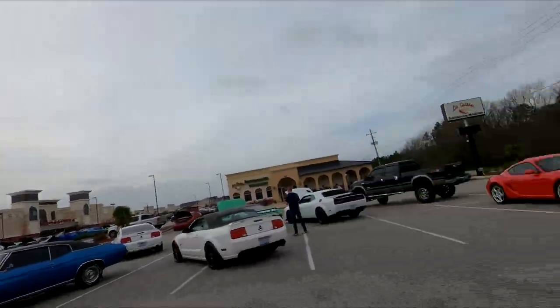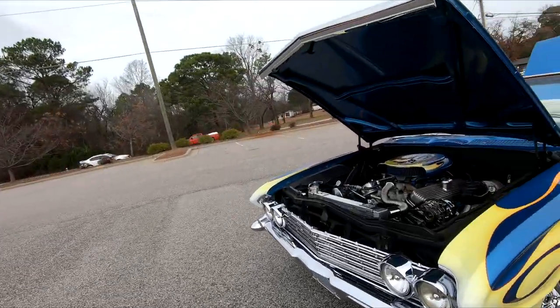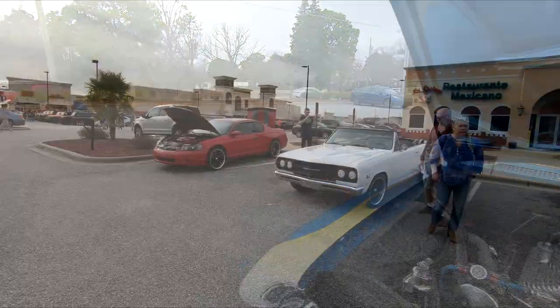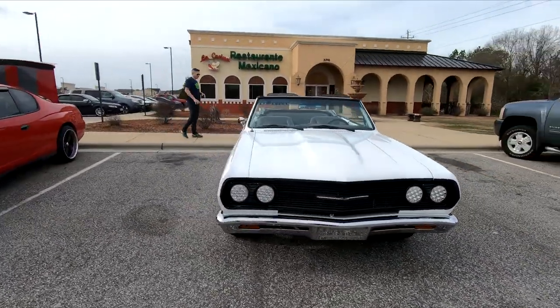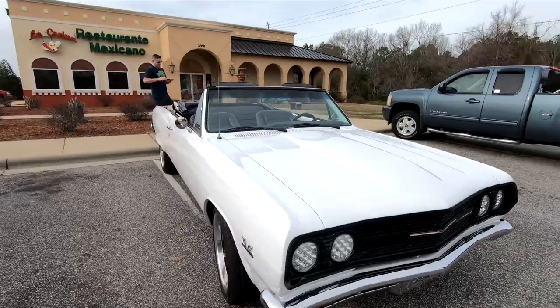Check this out. A little windy here, but check out these headlights. It is weird. Just pulled in, the fan's still running.